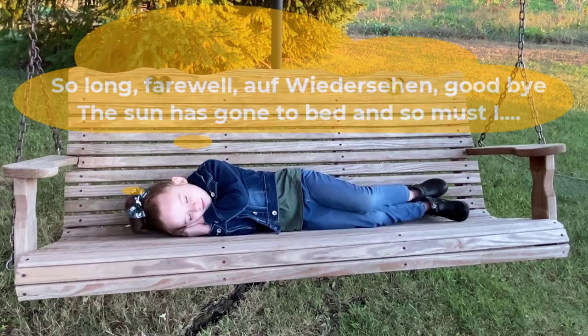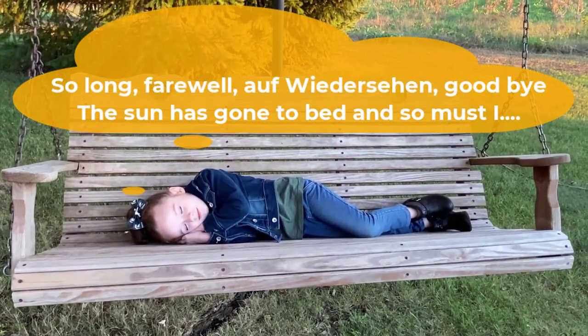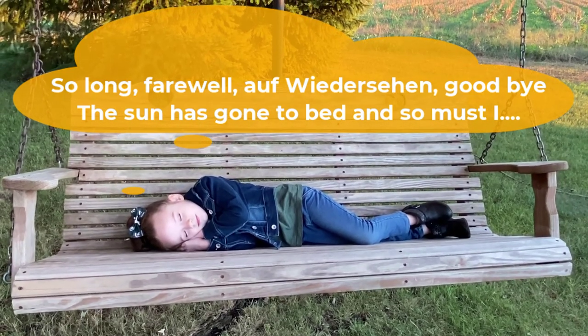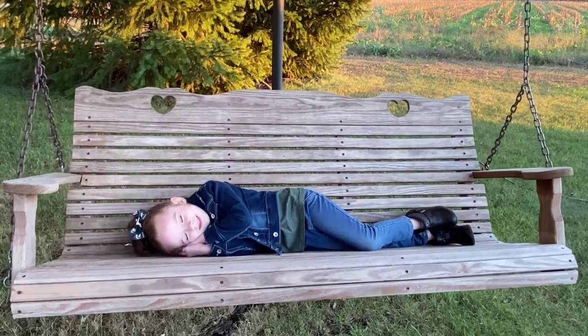Aw, look, our little girl sleeping. She must be really tired from all the walking she did in the fields and helping her grandma out. She's so tuckered, she probably needs to hit the hay. Gotcha!